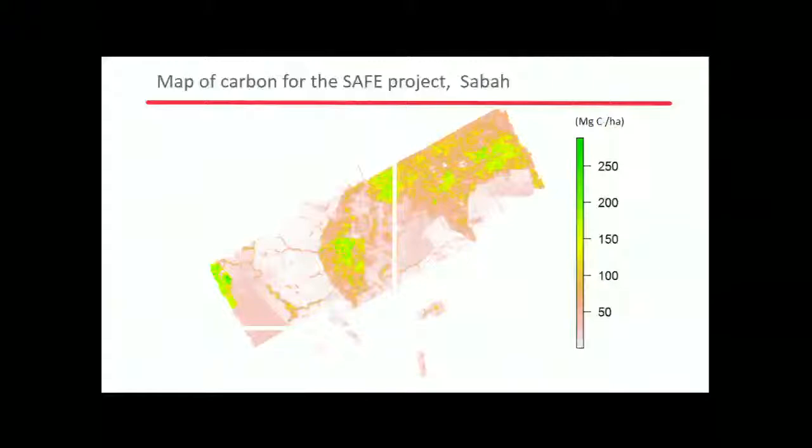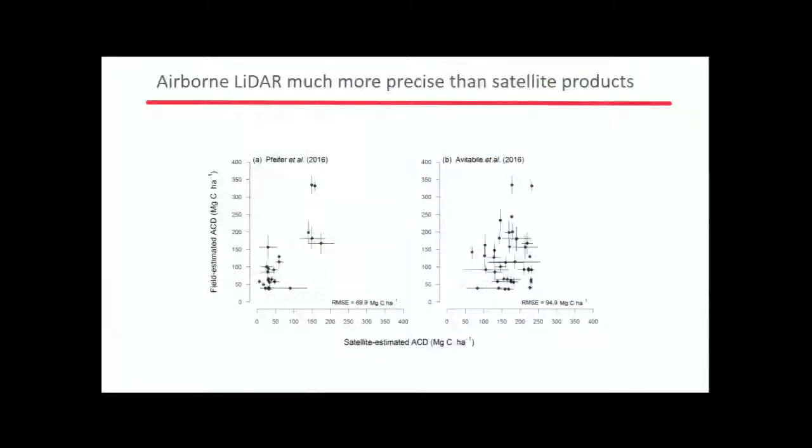So it's actually much better than the satellite imagery, and that's why you pay all your money for laser scanning if you go to space. These are two previous papers showing how good the space surveying is, and the root mean square error is much, much less for spaceborne estimates of carbon.